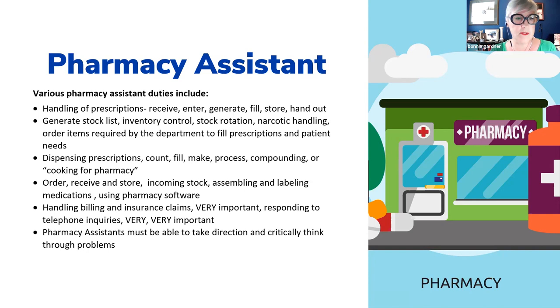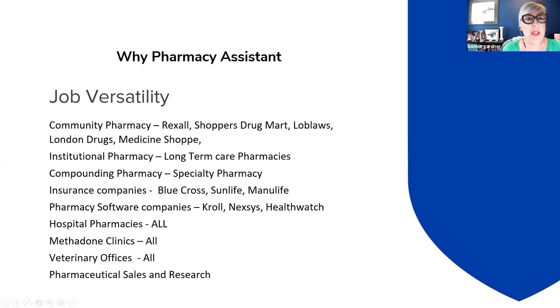Pharmacy assistants also do the billing and insurance claims, which is really important. They're also doing all of the telephone inquiries for refills. Do you have something in stock? I need help. Where's my doctor's number? All of those fun things. Pharmacy assistants must be able to take direction, critically think through problems, and be the face of the pharmacy. It's a huge task. So, versatility.